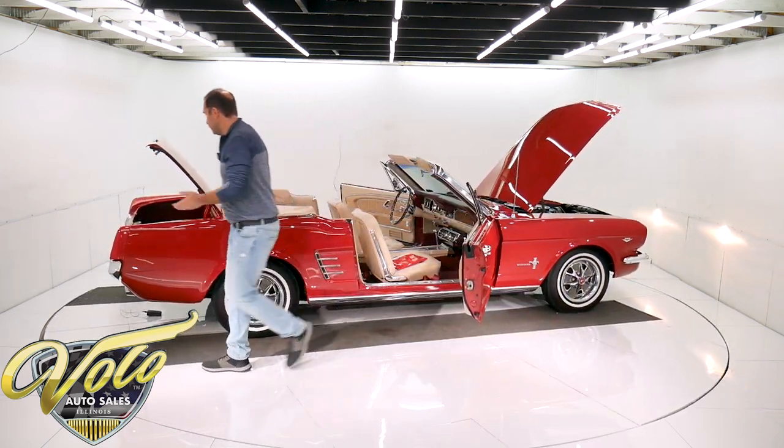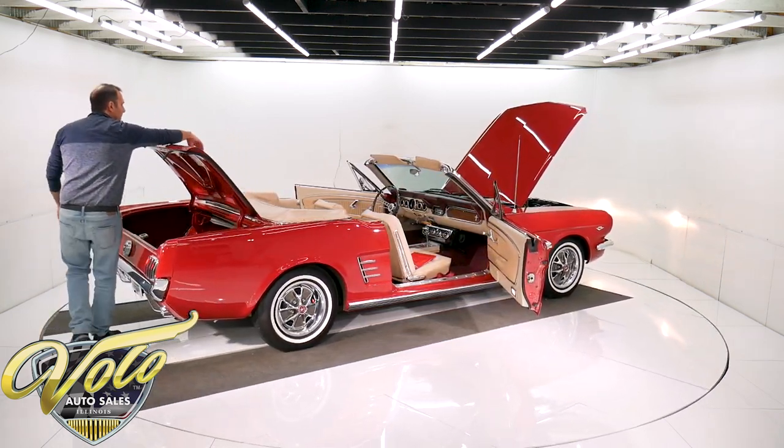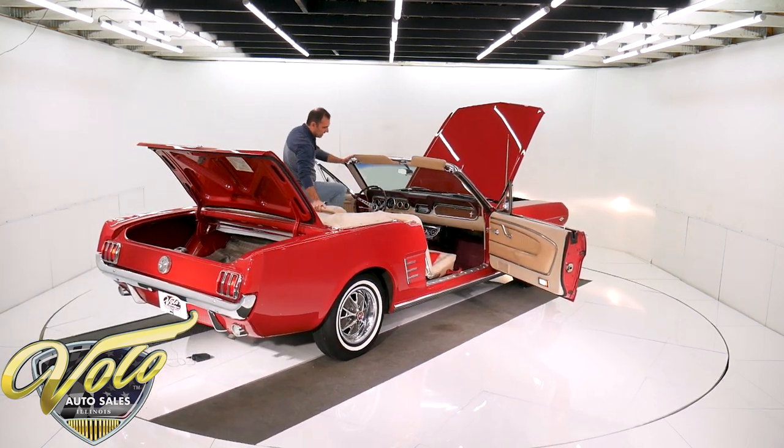But come on, you couldn't ask for a car to run any better. Interior lights all work, even up under the dash and the doors. Nice, nice car.